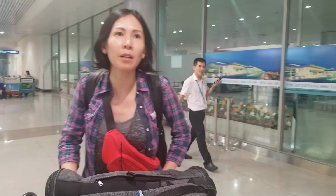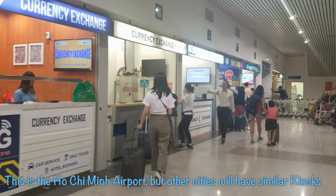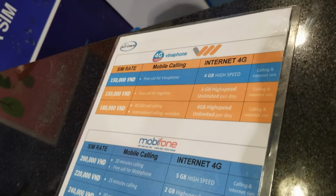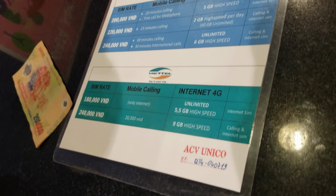So we just landed in Vietnam, so once you get through customs and come out to here, before you exit the airport, there's something that I would recommend you to do. First, you might want to grab a SIM card, which is down there. There are many different types of SIM cards you can get, and it's really cheap. So I would recommend it if you want to get connected and have data on your phone.